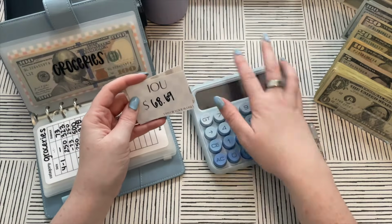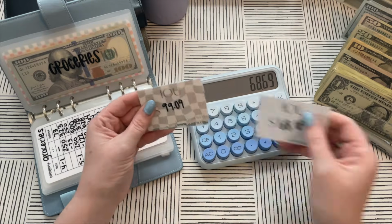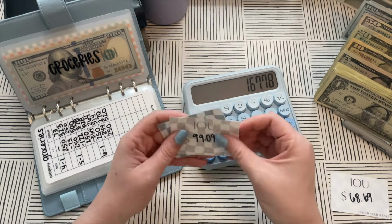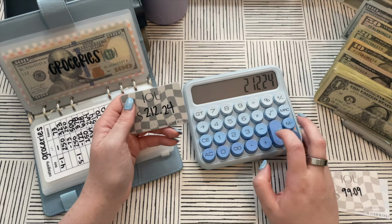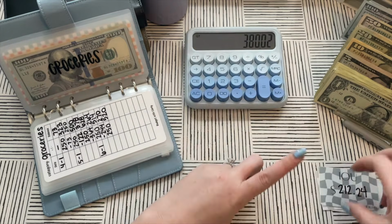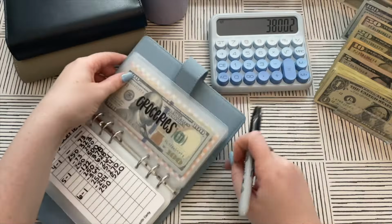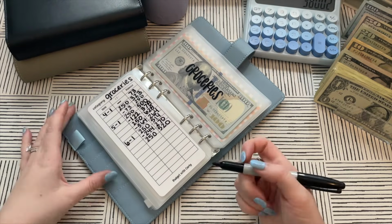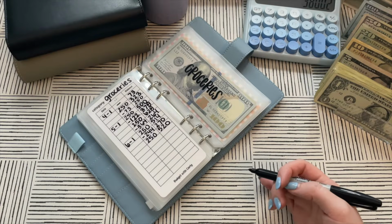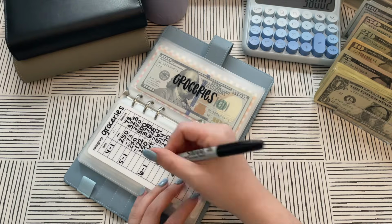Groceries. All right. Let's see what we got. 38.69 plus 99.09. But what was I saying? Oh yeah. There have been some months, and not even just months, some pay periods where we have definitely gone over our allotted budget, and we had to figure out where we were going to pull it from. We are kind of lucky in a sense where sometimes, at the end of the month, I have my completed challenges that I may be able to use for that, and so that's really nice.